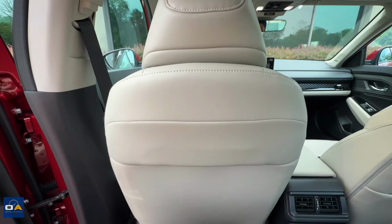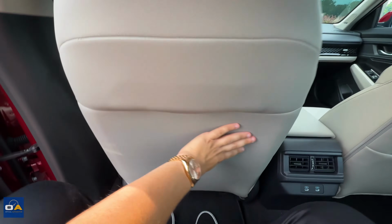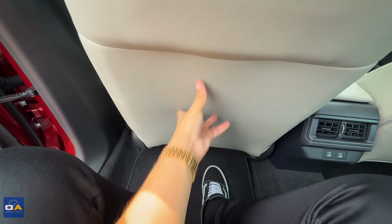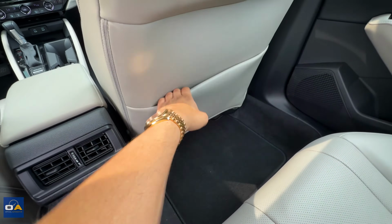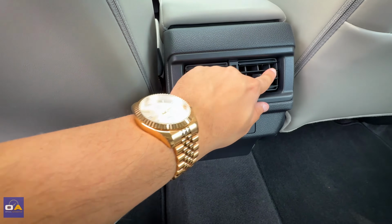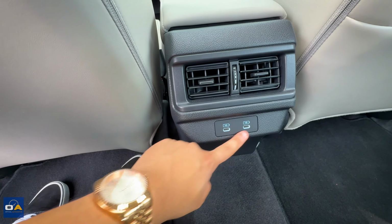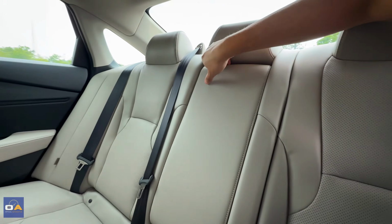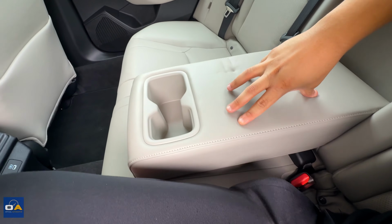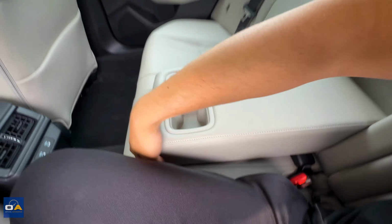3 stages. Now they took the leather on the seats and made it wrap all the way around, which is really nice, but we don't have a pocket here on the driver's side. It's only here on the passenger side, so that's a little disappointing. Down here in the middle, we do get air vents in the back seat. That is a good thing, and 2 USB-C ports. And then here, folding down the armrest, very soft. Could use that as a pillow, honestly, and 2 cup holders.